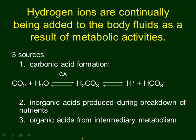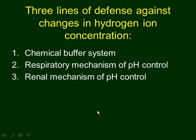And then 3, organic acids from intermediary metabolism, like ketone bodies. When your body's metabolizing protein, it makes ketone bodies, which are also known as ketone acids, right? 3 lines of defense, you have to know all 3 of these, and they're actually rated by speed here.